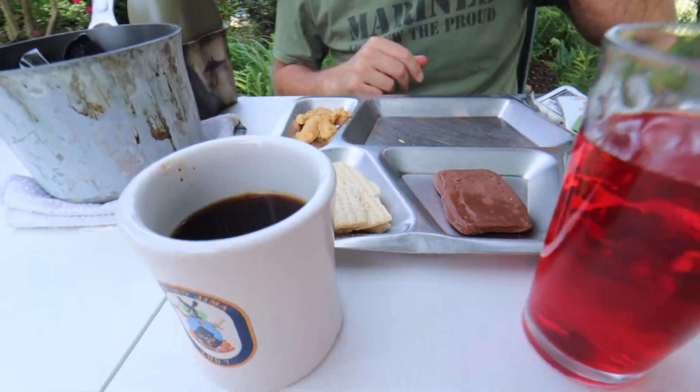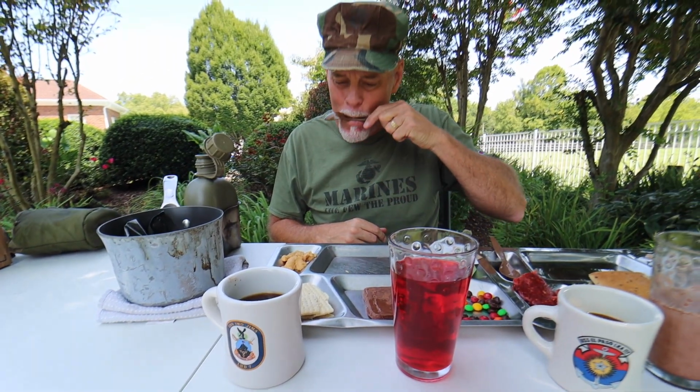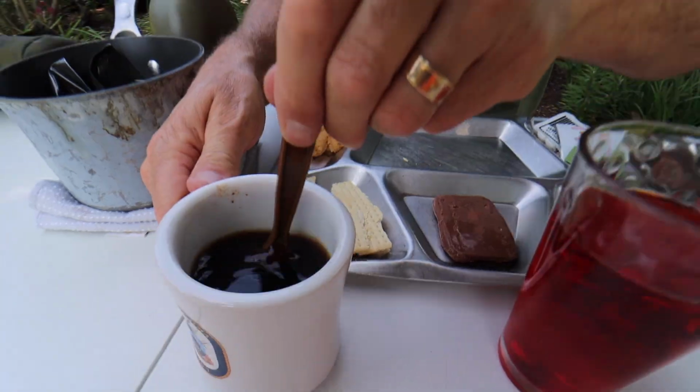Bill's Brew. Now, which coffee tastes better? I want to know that. Yeah, we got to switch over. Don't want to have cheese contaminating the coffee. All right.